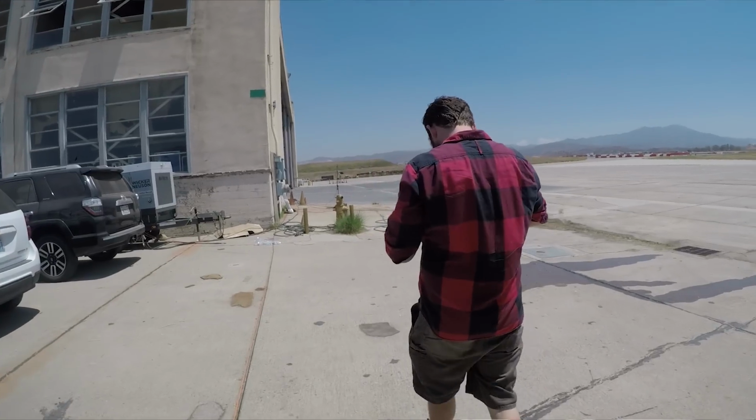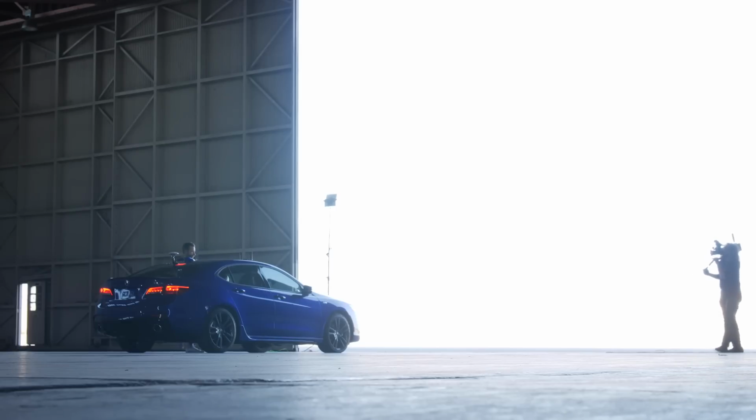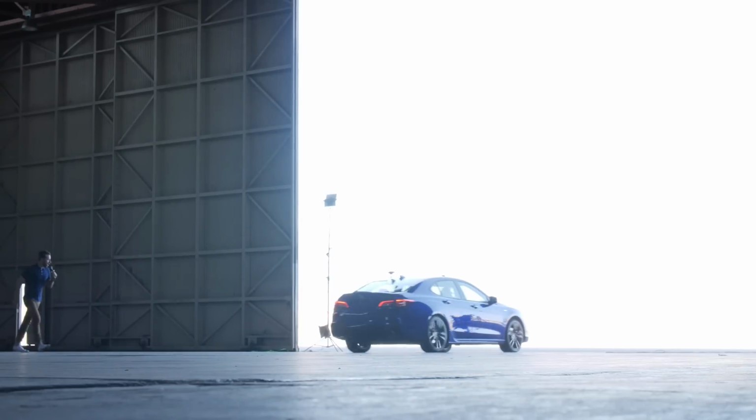Super cool experience, though. Being able to drive this car, being able to freewheel it out in the middle of a giant concrete, whatever this is, a giant lot. It's the kind of stuff, like, when I'm bored or whenever I find a giant empty parking lot, I go whip shitties around in it, you know? Being able to do this as part of my day job is an absolute blessing.